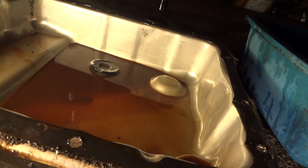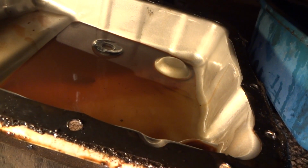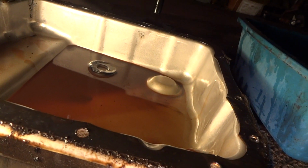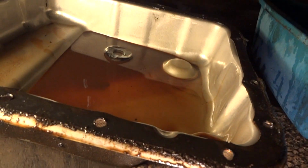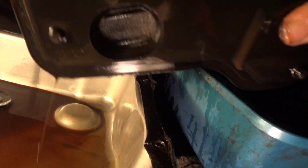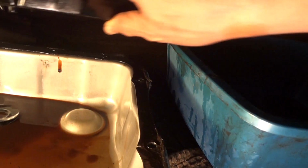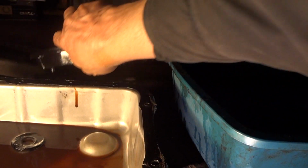I don't think anybody's taken this pan off before me and cleaned it up or anything, but the people that had the vehicle said it just started one day, but who knows, you know how stories are. So that's off, and the filter's back behind there. You always want to look at the filter because sometimes it can catch metal, and no metal there, nothing really concerning.